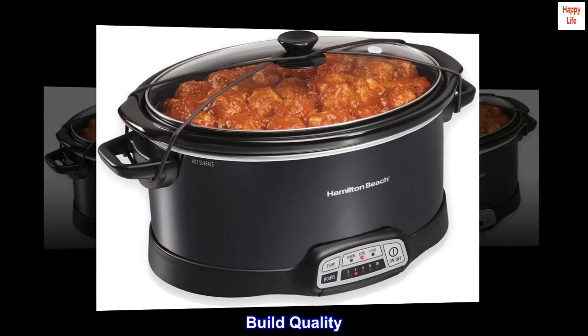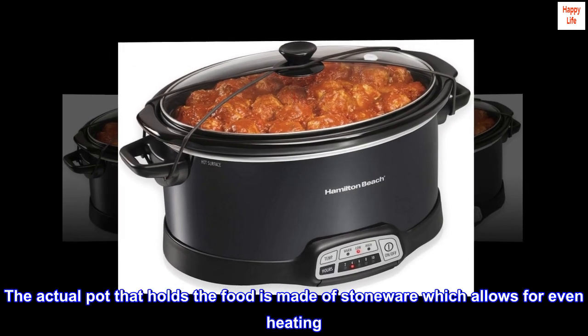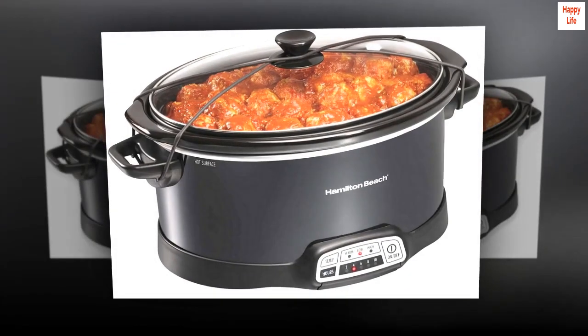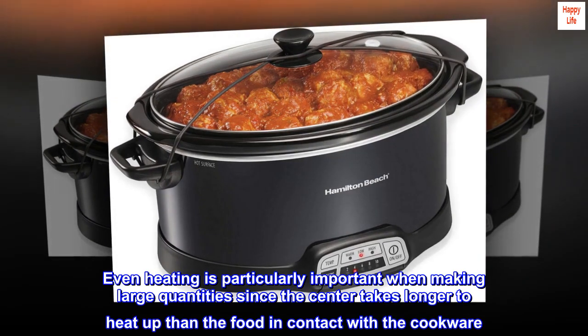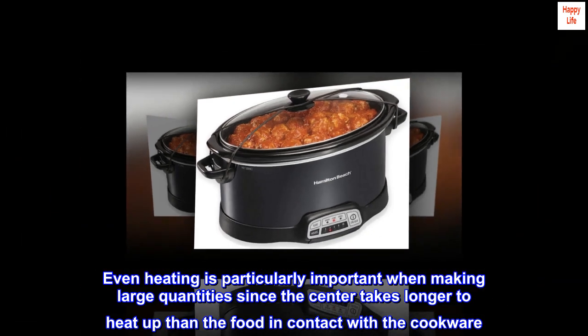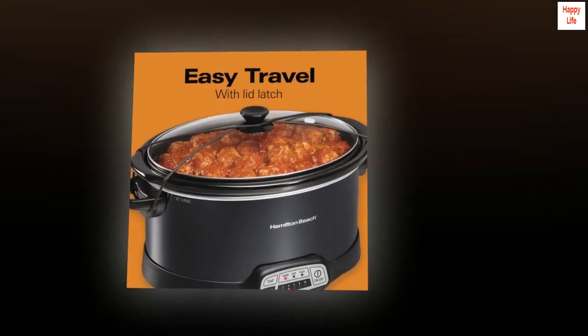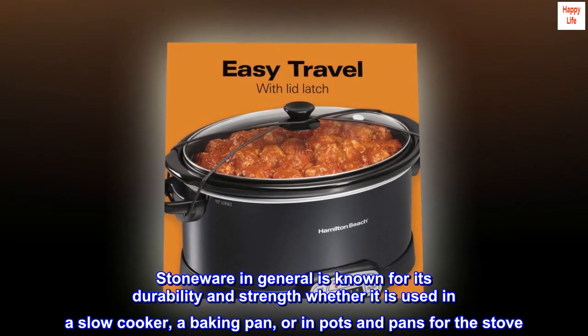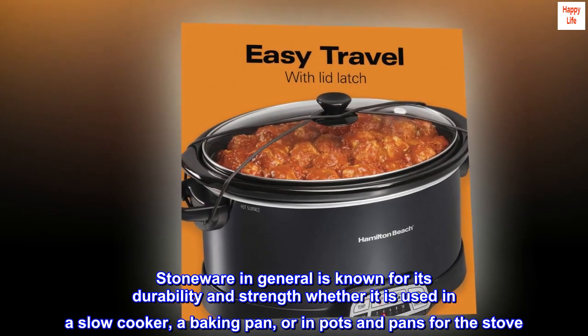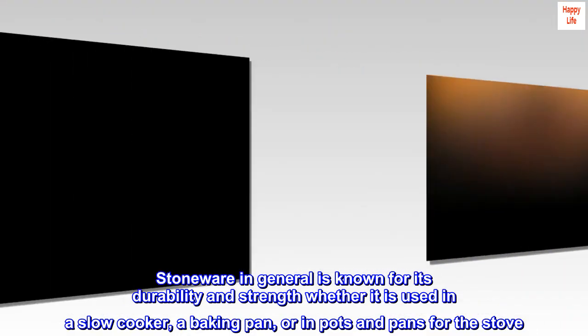Build quality. The actual pot that holds the food is made of stoneware, which allows for even heating. Even heating is particularly important when making large quantities, since the center takes longer to heat up than the food in contact with the cookware. Stoneware in general is known for its durability and strength, whether it is used in a slow cooker, a baking pan, or in pots and pans for the stove.